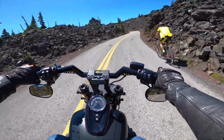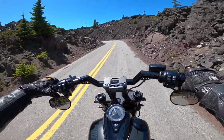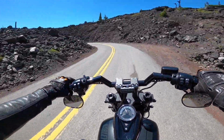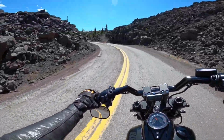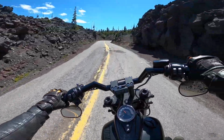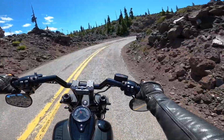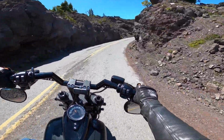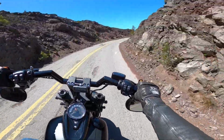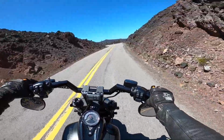It's coming up to the top, close to 5,300 feet elevation. You begin carving through the lava flows themselves. Slow going around here. Many drivers, even motorcyclists, tend to overshoot the center lines, so you want to be careful, especially if they have a big truck. They don't want to scrape the sides. So good to go slow.